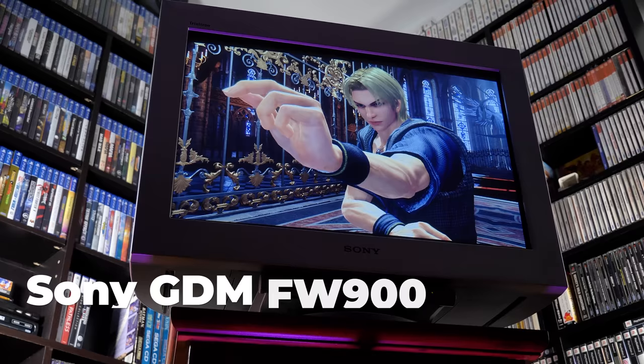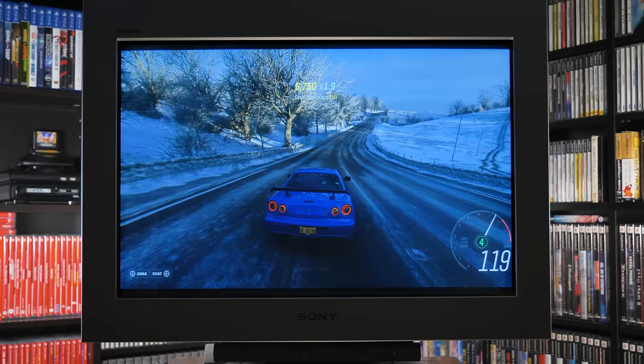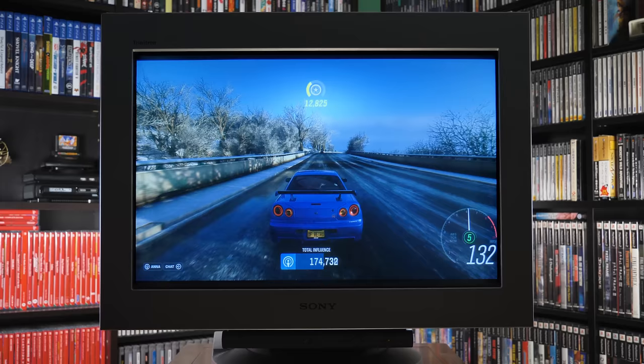running the latest games on PlayStation 5 and Xbox Series X. It's neat to see, of course. Seeing such modern titles on a display like this is not a usual thing. But there's more. It will also help us illustrate some of the talking points I've presented around CRTs in general.